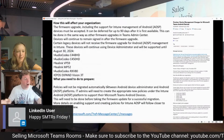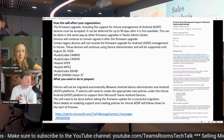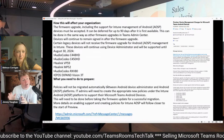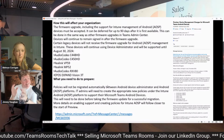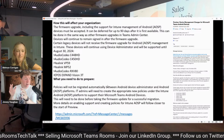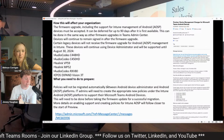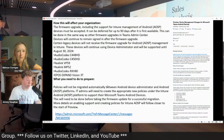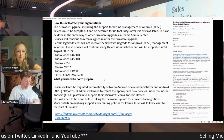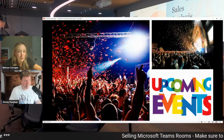PMP and MTR. Also, Mehryn, there was a message center update about some new management for Android devices inside of Intune that's coming later. It's different for different devices. Not sure 100% that it explained everything, but please read Message Center articles so that you're aware, if you are an administrator, about what you need to do and what you need to look for coming. Yeah, Android's a hot topic these days, especially Intune, right?